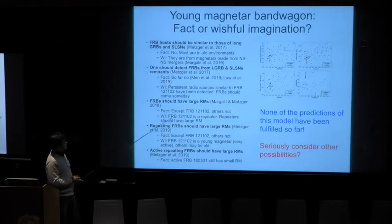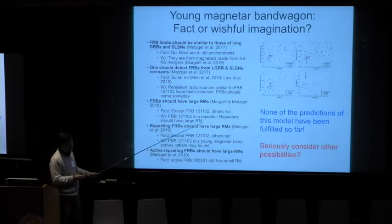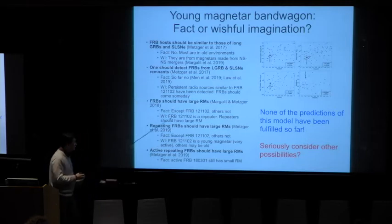Except for this guy, others are not. So of course we can say that this guy is a repeater. Repeaters should have large RMs. And now repeaters, we hope to do that, but except this one, others are not. Then we can say this guy is a very young magnetar because he's very active. The others are not active enough yet.